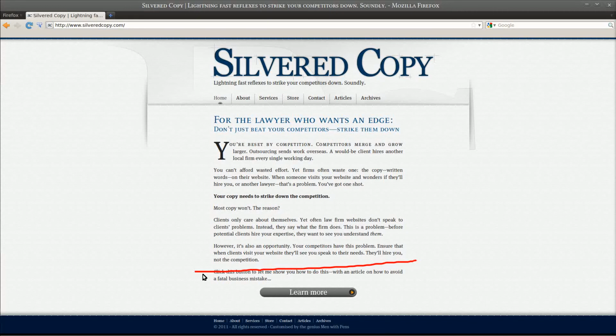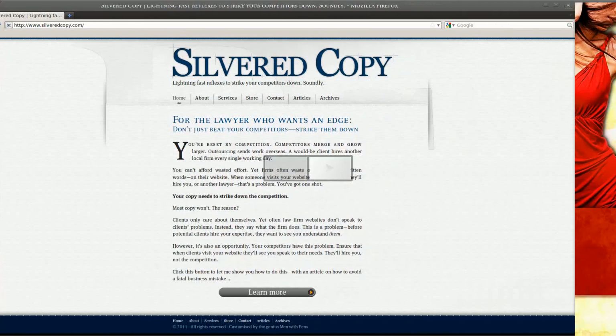Alright, having said all that, this is an exceptionally good homepage. It sets out a problem, it implies a solution, it gives some useful information, and it calls the prospect to learn more once he's intrigued and once he's interested. You really couldn't ask for more than that.